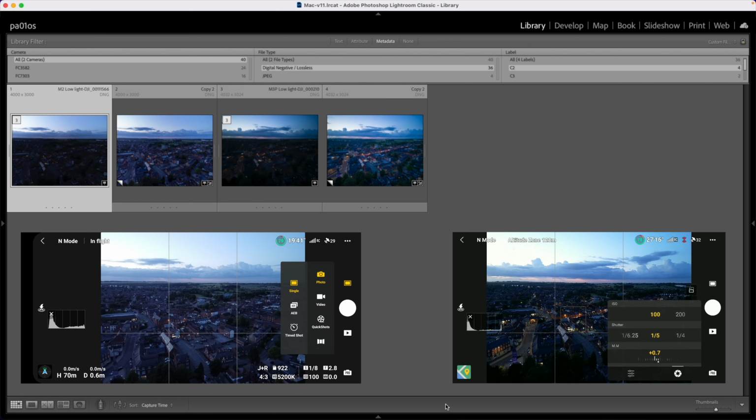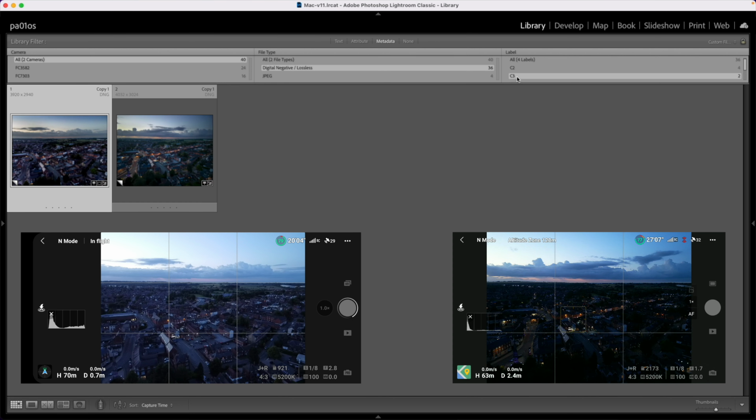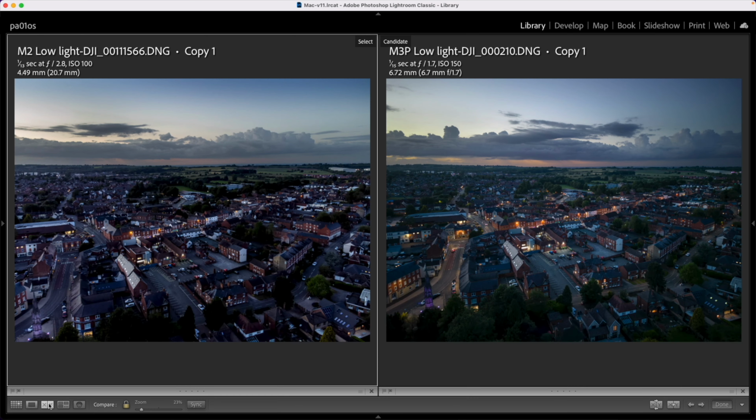So the next two images we're going to look at were taken using the drone's automatic exposure bracketing function. They were then imported to Lightroom, and I used the HDR merge facility within Lightroom to create an HDR image from both drones. As we can see from the overview, in terms of shadow detail, both images are much better than what we've seen previously.